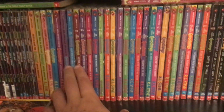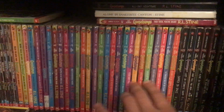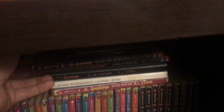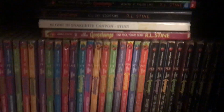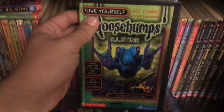And over here, we start the Give Yourself Goosebumps collection, and this stops at number 32. I have Invaders from the Big Screen up here. I'm currently rereading it. Those are the bookmarks, so I can catch it up for a review. And then we have some hardcovers here, which I'll pull down for a sec. So we have some hardcovers that I haven't shown before.